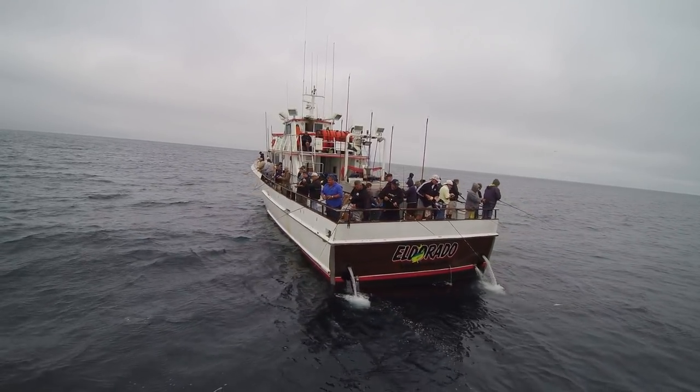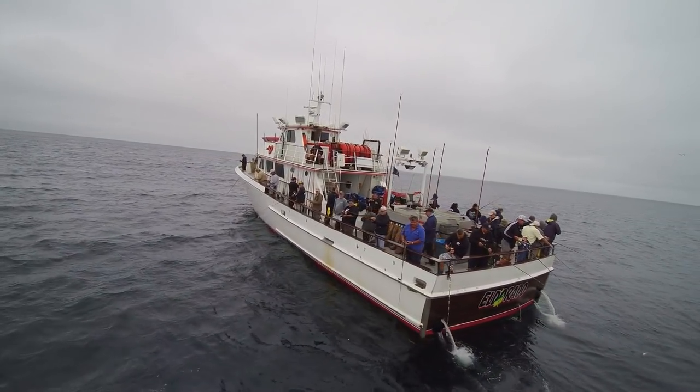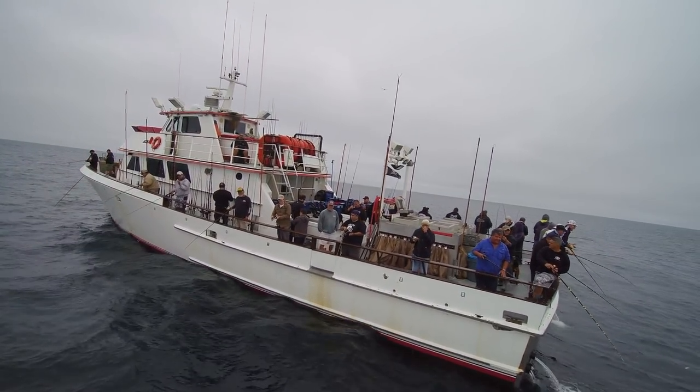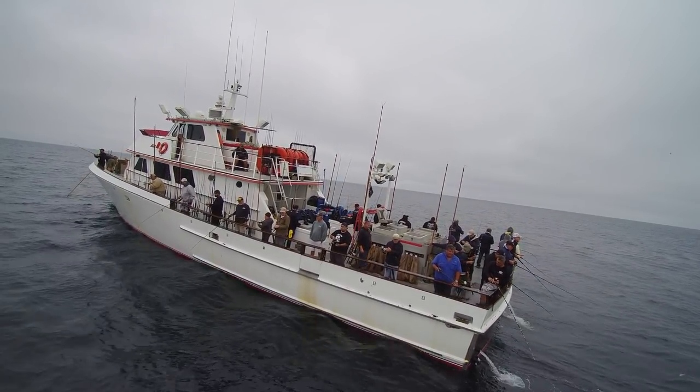I'm getting bit right here. Ooh, missed that one. So they're just picking away. There's a lot of whitefish here, other little rockfish. And all you do is just get your bait all the way down to the bottom and just hold on.